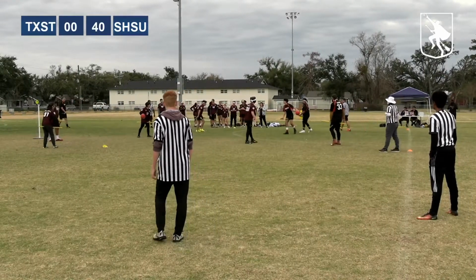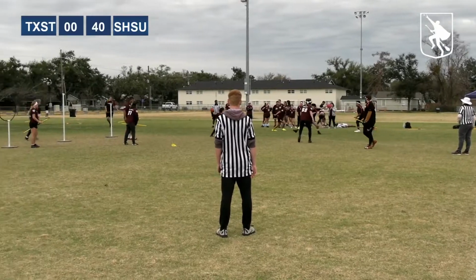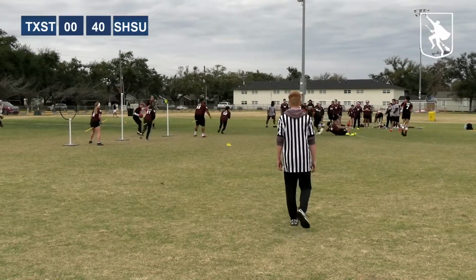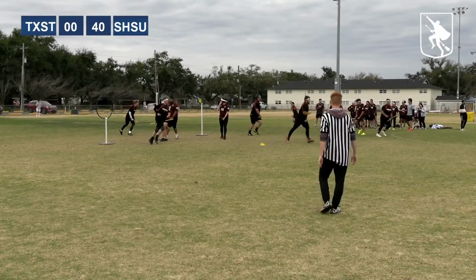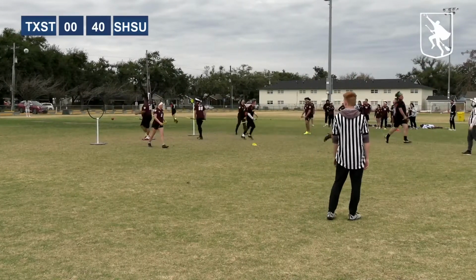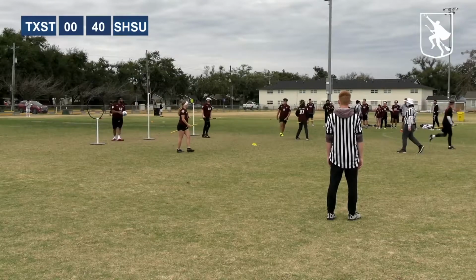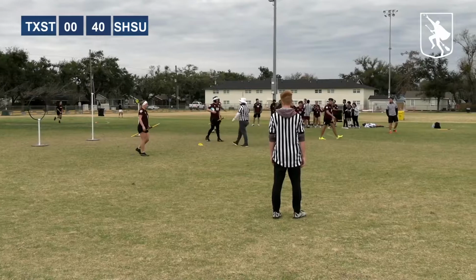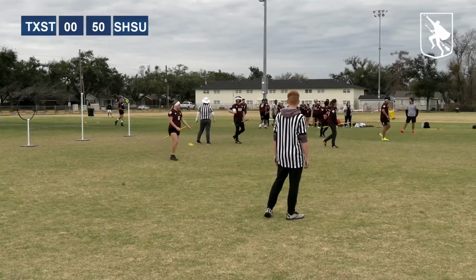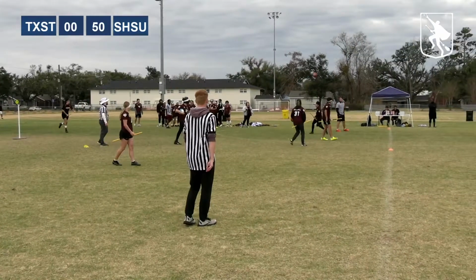Come on, Sam! You got this, baby! Bludger's thrown, beater exchange. Yeah, beautiful! Sam Houston, great passing play by the two chasers there. Simple give and go after the beater play is made. Texas State falling a little bit more behind in this game now, down 50 points.